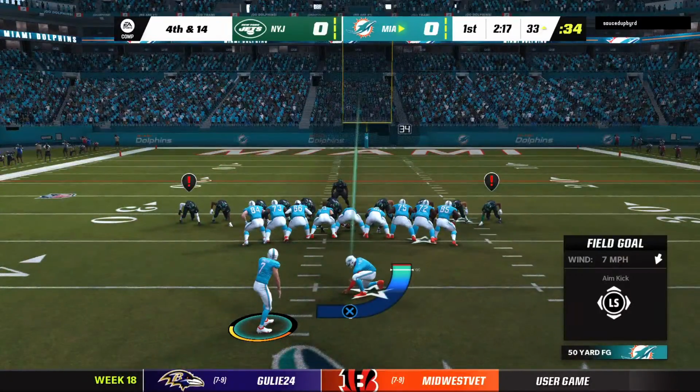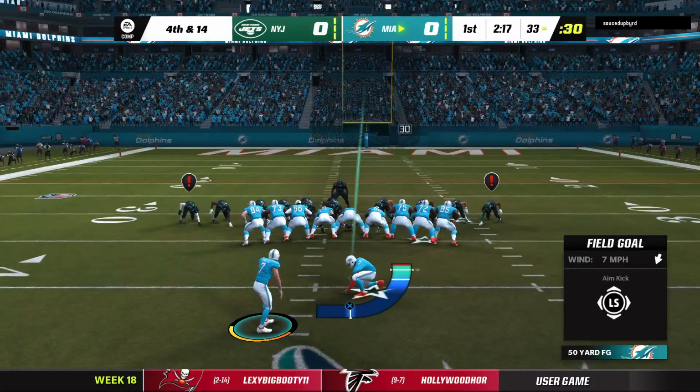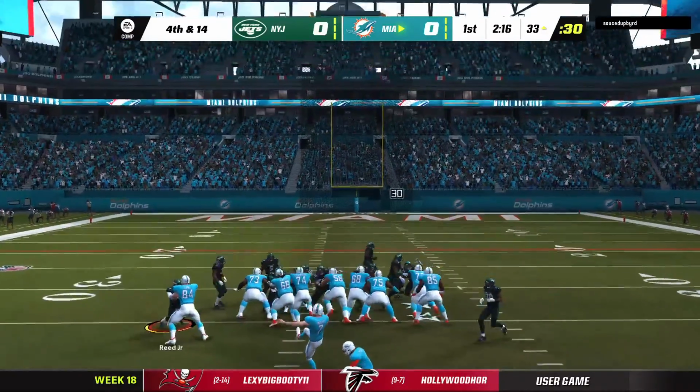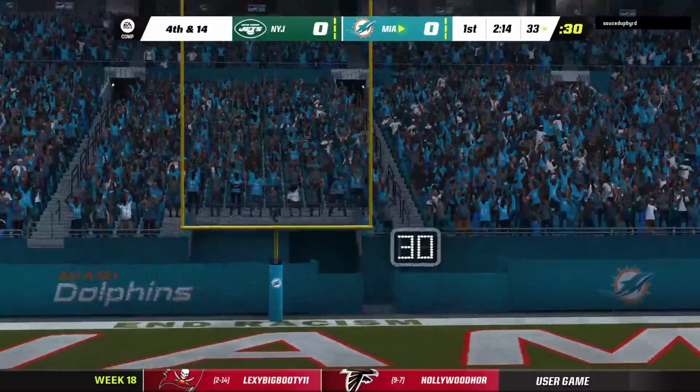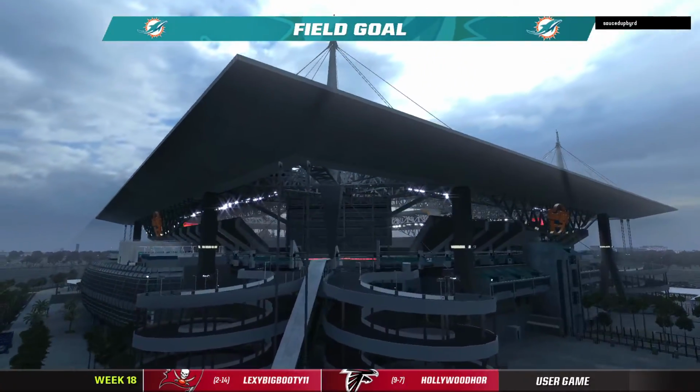So on 4th down, Dolphin kicker Jason Sanders comes on. They'll put it down right at the 40, so call this a 50-yard attempt. Sanders' kick is good, and the opening drive for the Dolphins yields 3.